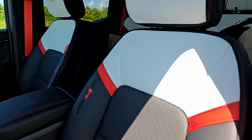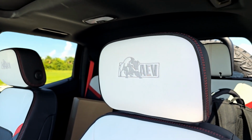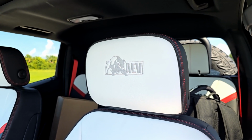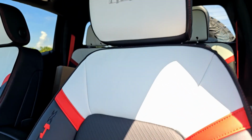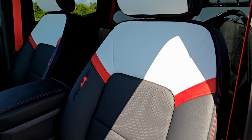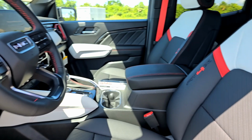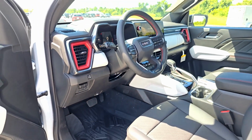And check this out, guys. Now, this is really cool. Now we have the AEV, which is the company that manufactures the off-road stuff for this vehicle. Now we have the AT4X on the side, and the coloring of it is just genius. I like this perforation in the middle, solid on the side. And let me jump inside. I'll show the rest of this interior.